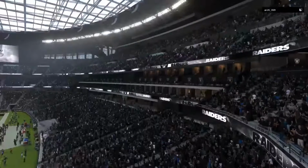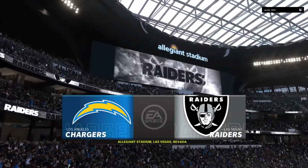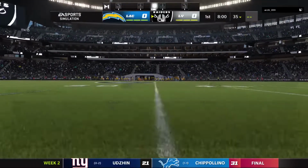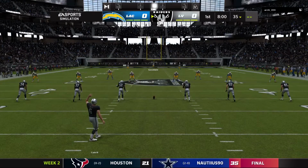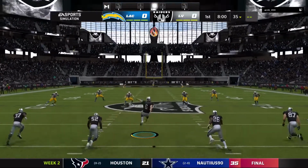NFL football has come to Southern Nevada as we are in the menacing new Allegiant Stadium here in Las Vegas. The atmosphere here is electric. No matter the venue, the home folks love their silver and black. They are fired up as their Raiders get set to face off with the Los Angeles Chargers.